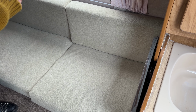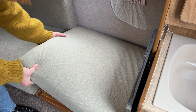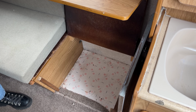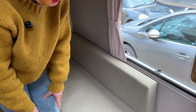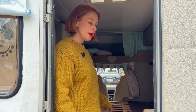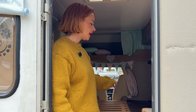Okay, so on this side the cushions are kind of bisected, because underneath here is where you would store your porta potty. I'm not sure I'm going to be using that. Feels a bit close to where you're sleeping, but I mean in emergencies maybe. So this is what it looks like with the slats out. We've discovered quite a lot of damp in that corner, so we're going to have to air this out.